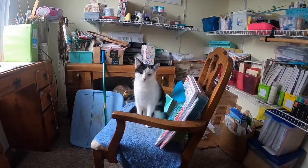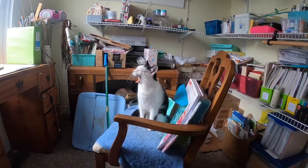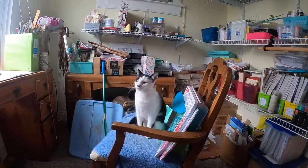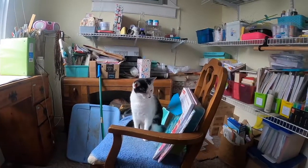Hey everyone. So I wanted to do a before and after of my craft room, and I thought I'd show you my cute kitty before I get started.